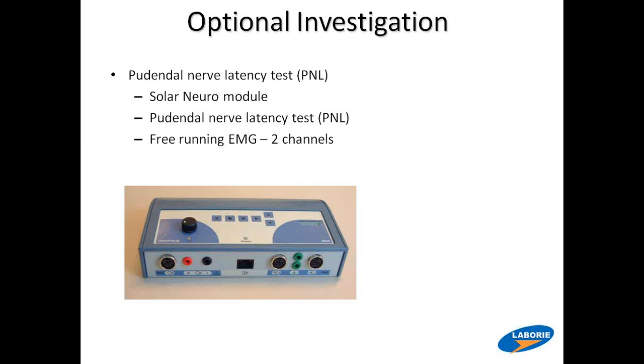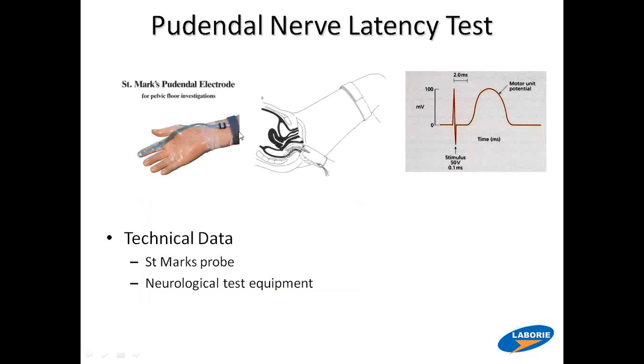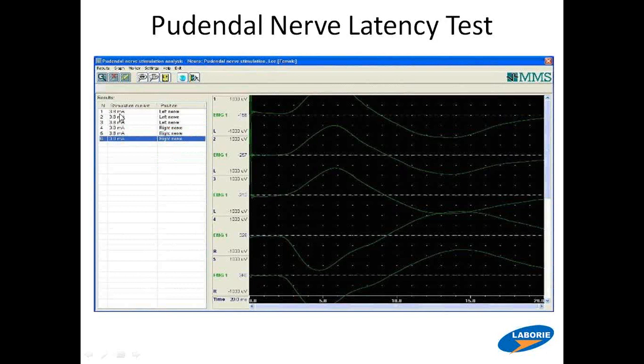The pudendal nerve terminal latency, this is the unit that you use. You can check the right and left pudendal nerves with a St. Mark's pudendal electrode. It delivers a stimulus and then records the latency, all through the same strip. There are little wires embedded in that plastic. So that's a stimulus there, and this is the response, and then they measure the distance here. You don't have to do anything. It measures it automatically. So here's the screen.